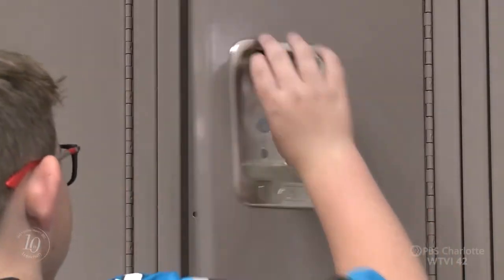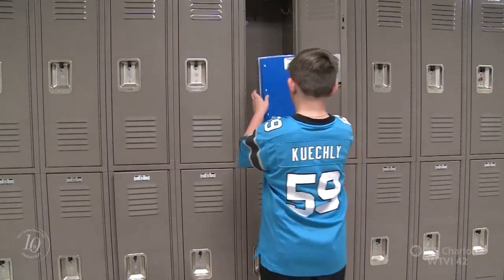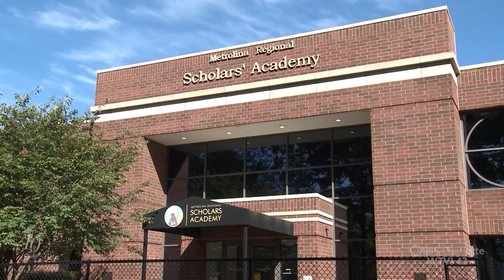Academically, Tommy's now a fifth grader at Metrolina Regional Scholars Academy in Charlotte. Scholars Academy was founded over 20 years ago by a group of parents and gifted specialists who had determined that there was a need for a school for highly gifted children, because they were being underserved in the traditional public school classroom. And Metrolina has a requirement, you have to be IQ tested and meet a certain baseline to apply.